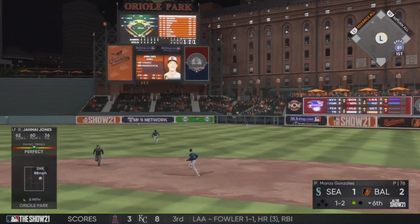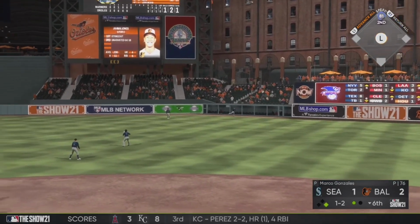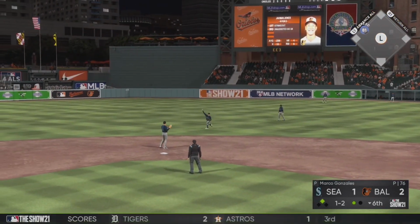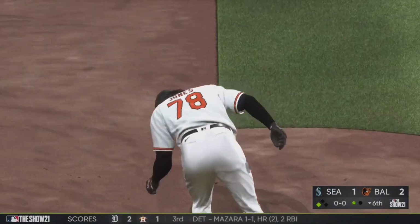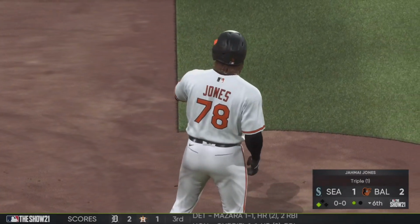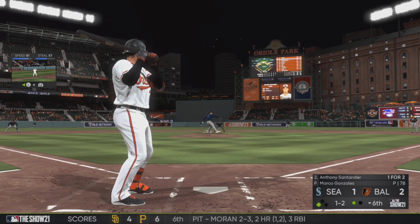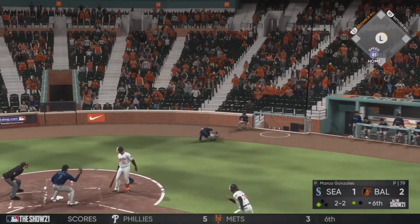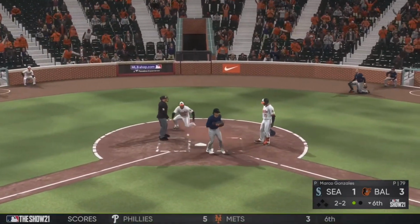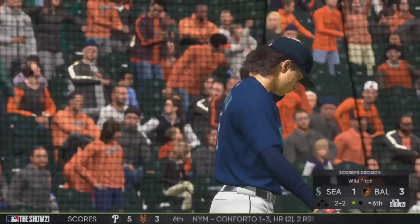Bottom 6 now. The Orioles offense has really been struggling as Jahmai Jones places that one perfectly in the right center gap for extra bases. Rounding second, headed to third, a triple for Jahmai Jones. And with 1 out, the Orioles now have a runner 90 feet away from home and an opportunity to possibly extend their lead. That will bring up Anthony Santander now, the 1-2. This one gets by him for a wild pitch. Jahmai Jones will try to steal home, and he slides safe. Heads up base running there from Jones, and it is now 3-1.